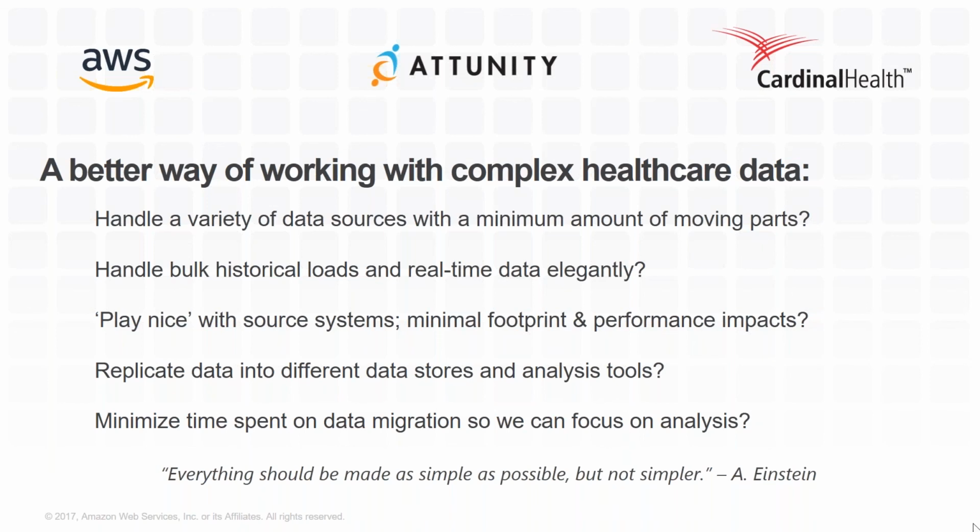So what we looked at is how can we handle a variety of data sources with a minimum amount of moving parts. We wanted to simplify things. How do we handle, and this is a common problem, bulk historical loads and real-time data elegantly? A lot of times organizations will try to split those up into two different things, but they're really one and the same, and how can we deal with that in a similar fashion?